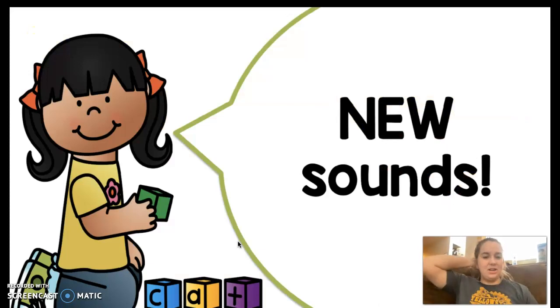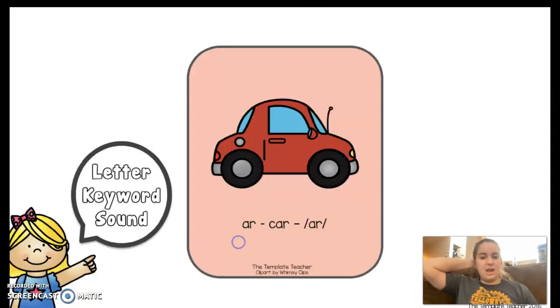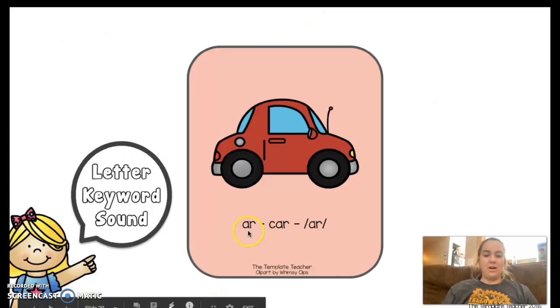So we have some new sounds we're going to learn this week, just two. And our first one is A-R, car, R. Can you say that with me? A-R, car, R. Very good. And this is on a pink card because we notice that the first letter is A, which is a vowel, and although it doesn't say A or A, we call it an R-controlled vowel, meaning this tricky R right here controls the A, which is a vowel. This is an R-controlled vowel. Can you say it one more time with me? A-R, car, R. Good job.